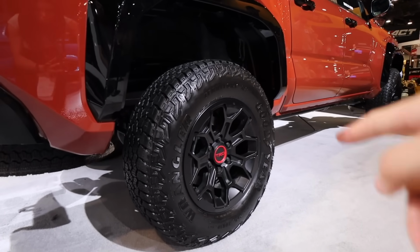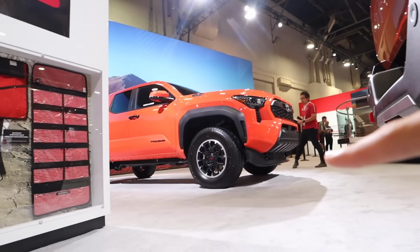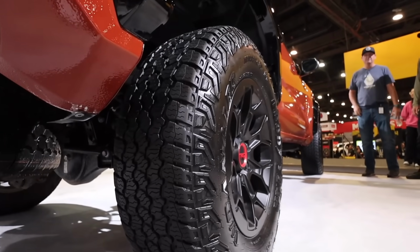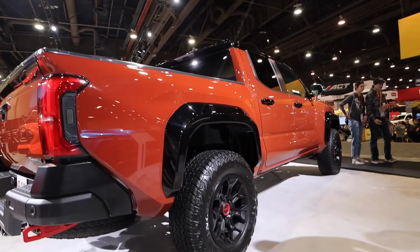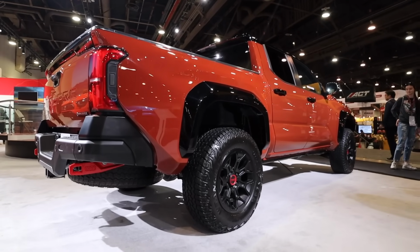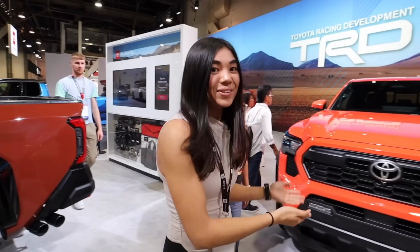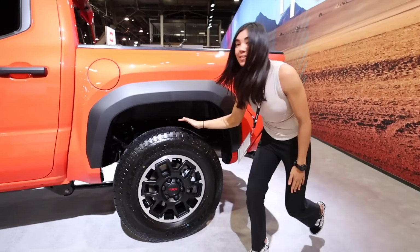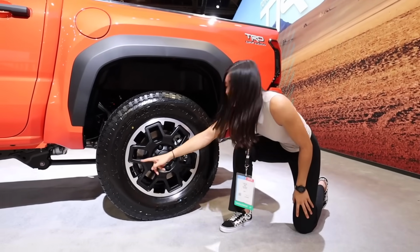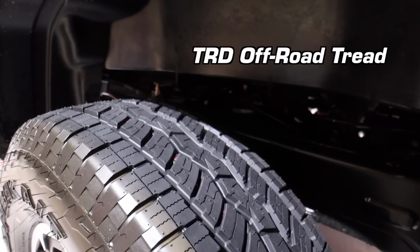The Goodyear Wrangler Territories certainly have a more aggressive tread than what I see on the TRD Off-Road, but what's nice is they're still an all-terrain tire. That's going to be nice so that when you're driving on the streets, you have something that's pretty comfortable, not super loud like a mud terrain that goes whoosh, whoosh, whoosh. Now, if we come over to this TRD Off-Road, you can see we have a slightly different tire here, but it is in the same size, 265/70 R18. Again, very trail-worthy tire.